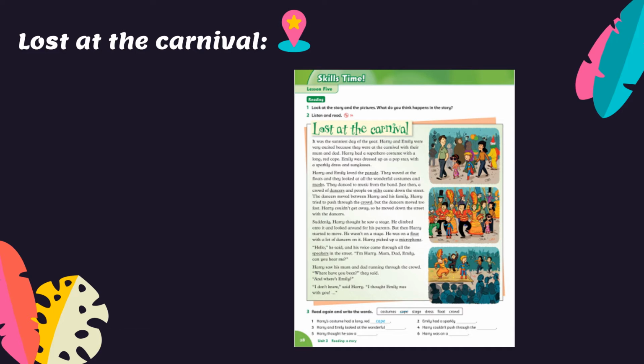It was the sunniest day of the year. Harry and Emily were very excited because they were at the carnival with their mom and dad. Harry had a superhero costume with a long red cape. Emily was dressed up as a pop star with a sparkly dress and sunglasses.